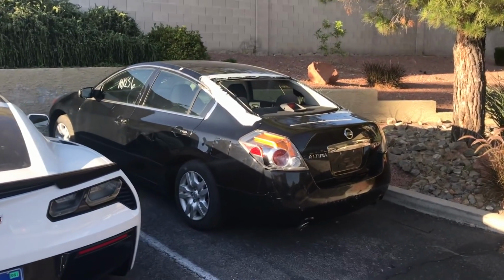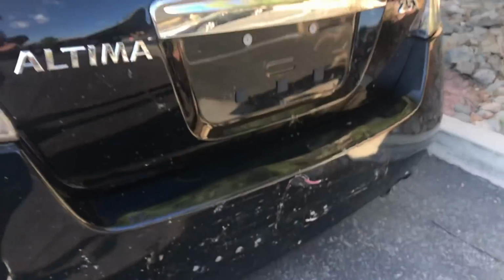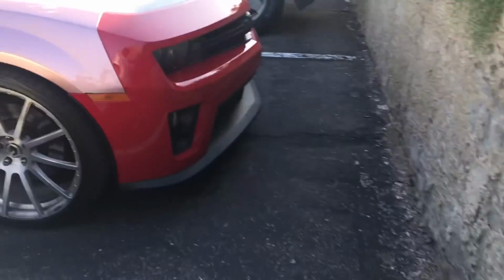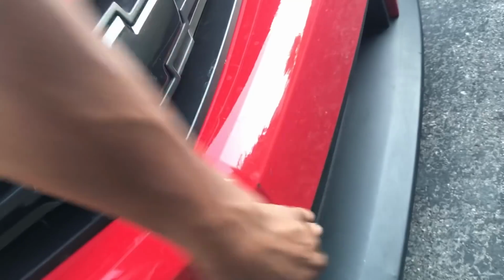Alrighty, guys, after getting it to the back, finally, with a little help from my Camaro there. I know you see that, just lightly touched. As a matter of fact, let's check out the Camaro and see if it did any damage. A little bit, nothing crazy. It's getting repainted anyway, so I guess it's all right.